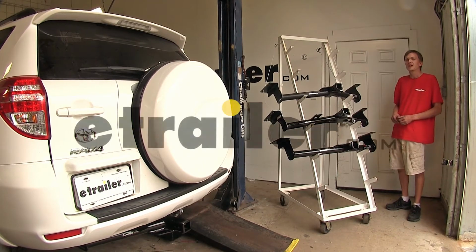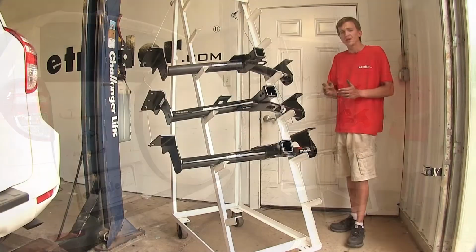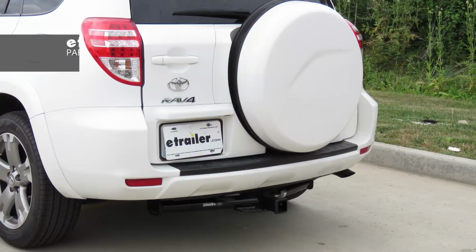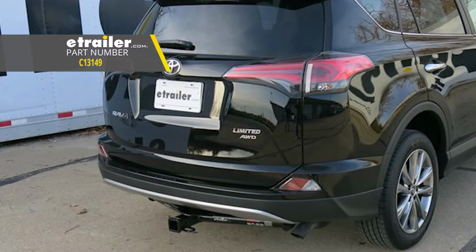Today in our 2009 Toyota RAV4, we'll be having a look at our best hitch options. Okay, we have three different hitches here today. Up top, we have the etrailer.com Class 3. In the middle, we have the Draw-Tite Class 3. And on the bottom, we have the CURT Class 3.